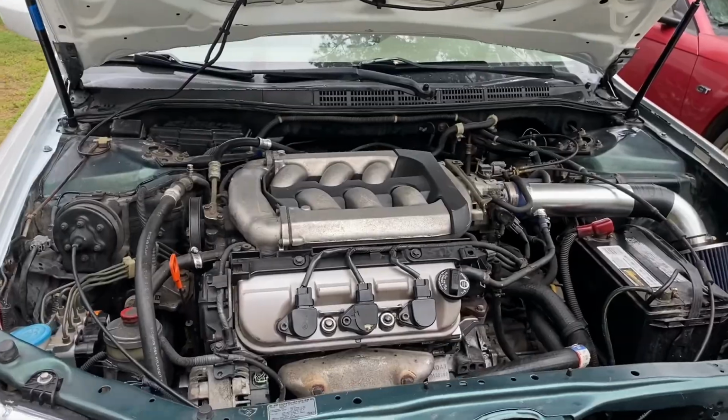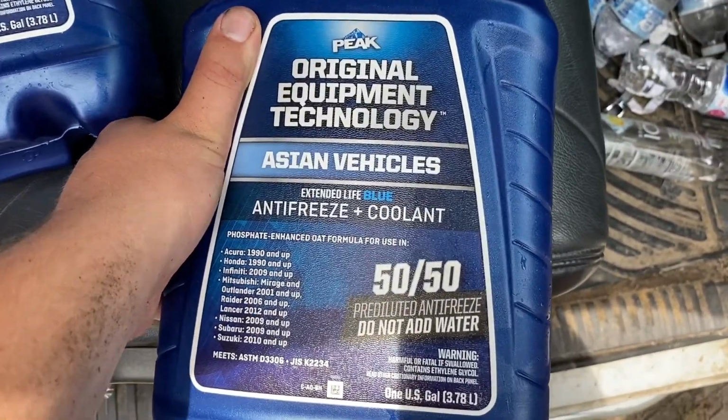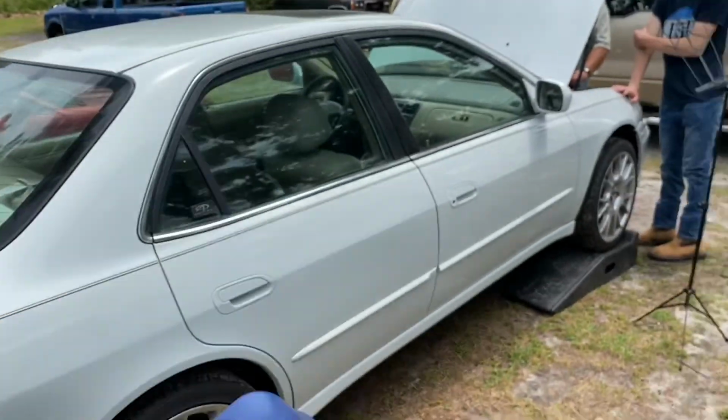I can't words right now. It literally says Asian vehicles. It's not even Japanese or Chinese or anything. It's just Asian. Here you go, you Asian car.